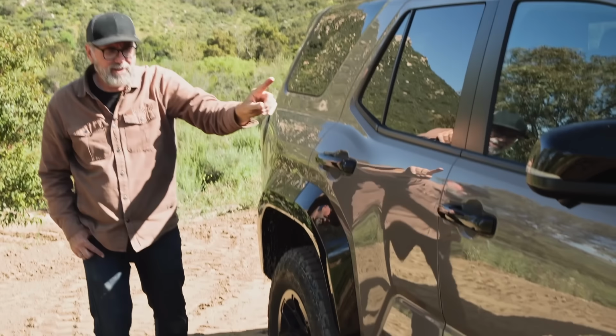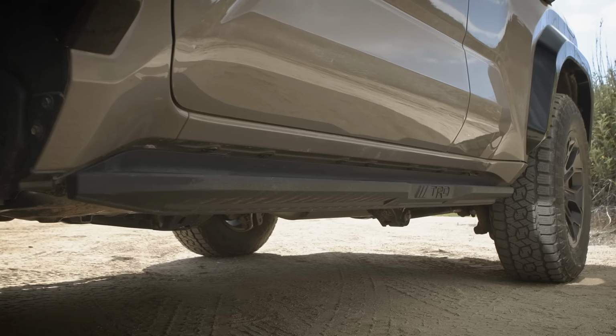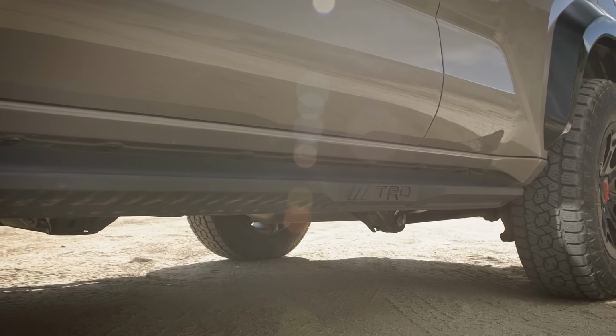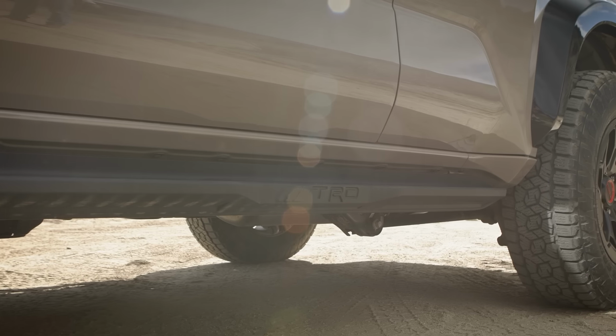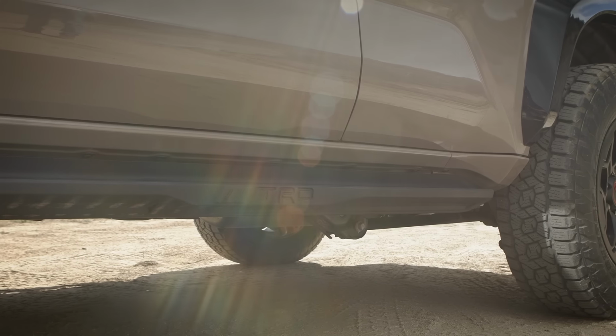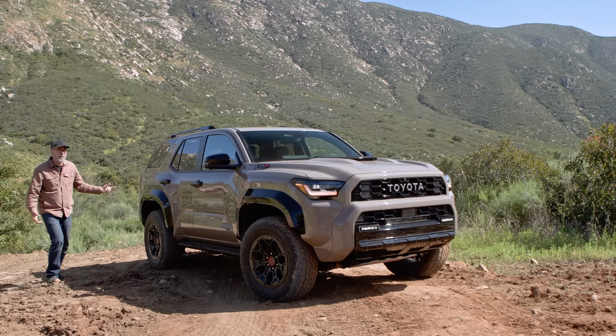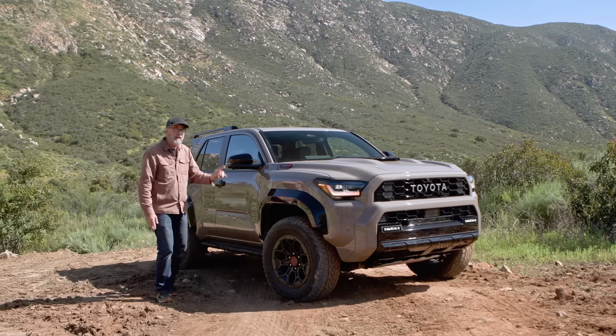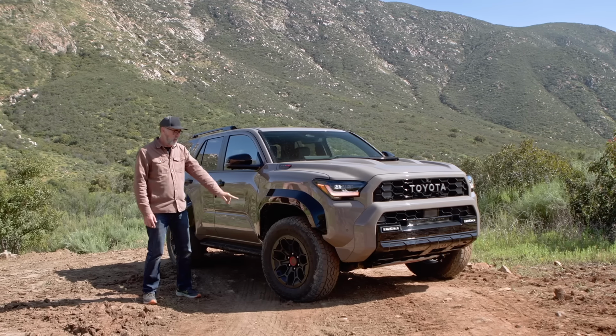And then down here, these rails, these are different from the ones we saw on the Trailhunter. The Trailhunter had tube steps. This is a little bit more of a platform. Other than that, of course, the TRD Pro has different suspension than a Trailhunter and the rest of them. These are Fox shocks, and we should have a look at those.